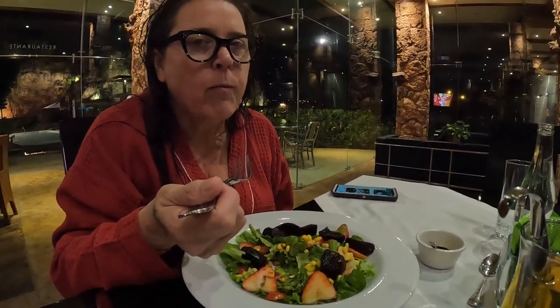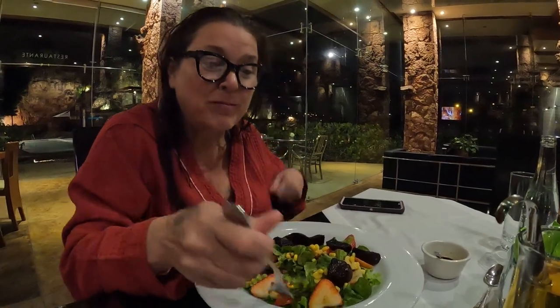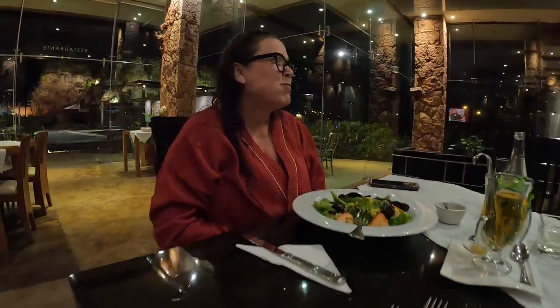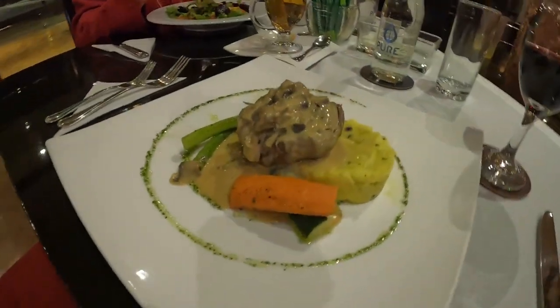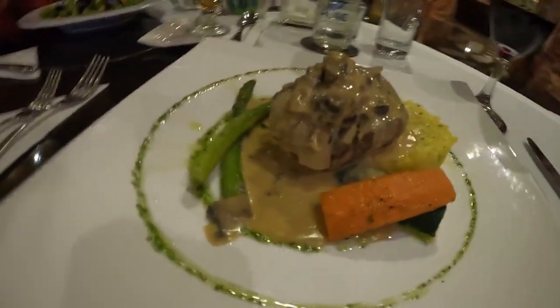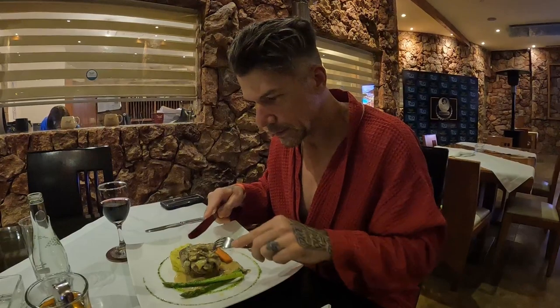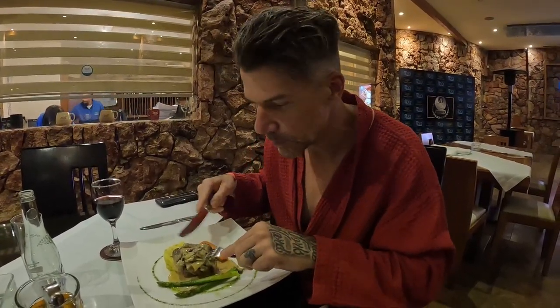So how's the vegan dish they made you, babe? And look what just showed up. This is beef tenderloin with a mashed potato, veg, asparagus, and cream sauce. Oh boy, you know it's gonna be good. Digging in straight to the meat. Oh yeah, it's got a mushroom cream sauce on it.